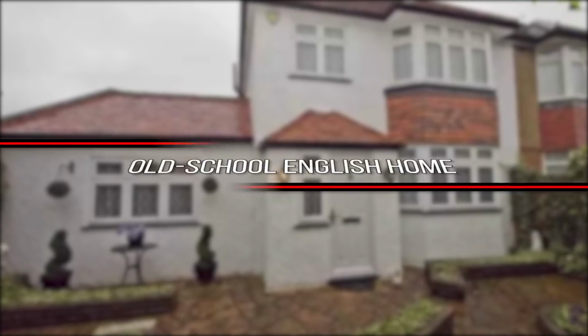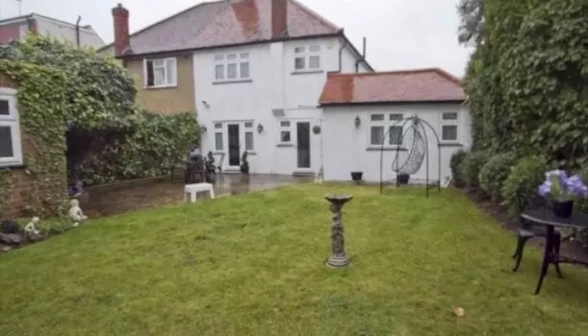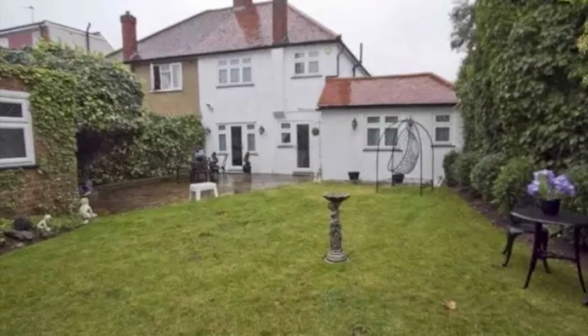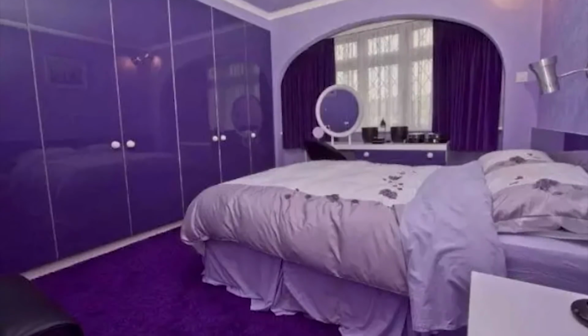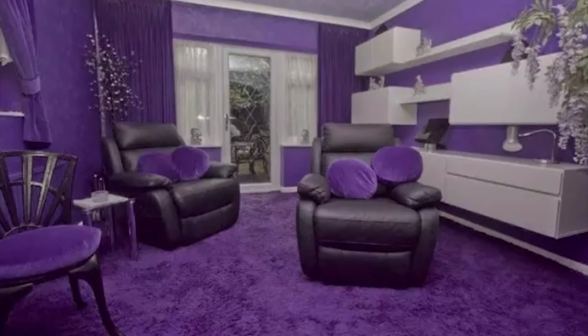Number 4. Old school English home. This house looks like the typical English home, doesn't it? But once you're in, you'll notice that the whole house is decorated in purple, with only a few pieces of furniture, like the sofas, donned in black.